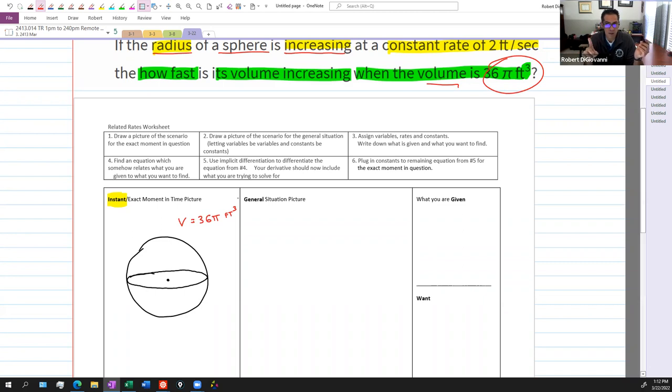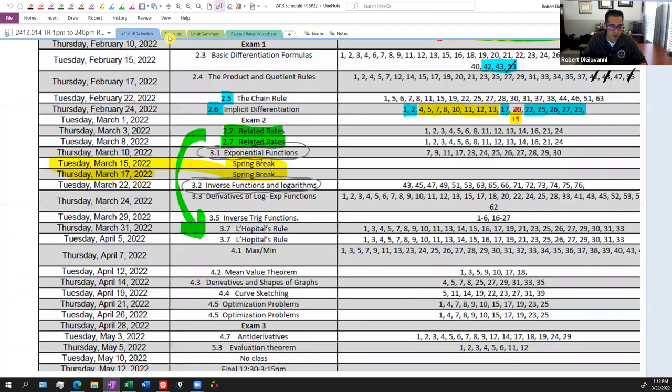Now, let me ask you something though. In this picture, this sphere has a radius, doesn't it? Would that radius be a number that you could find right now? Could you tell me what the radius of that sphere is? If I tell you that the volume is 36 pi cubic feet, could you? You should be able to, because we have a formula that relates volume to radius. You'd have to go back to your formula sheets. Let's go grab it real quick if you didn't know it.